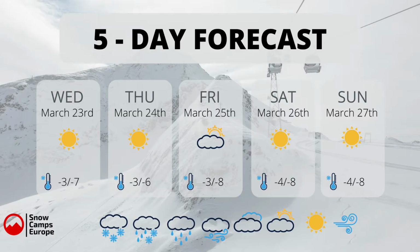Looking at the five-day forecast, if you are coming over for the end of March, beginning of April, basically the story is sun, sun, sun and cloud, sun and sun. Very, very sunny. Get your sun cream on, make sure you've got protection on your lips. Don't forget to put that sun cream just underneath your nose as well, because the reflection of the sun off the snow will be very, very strong.